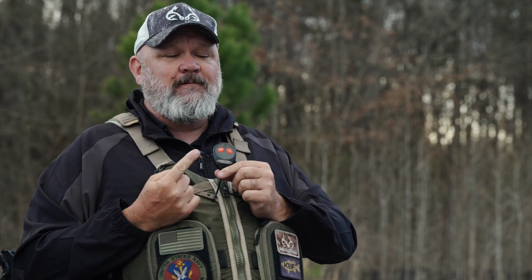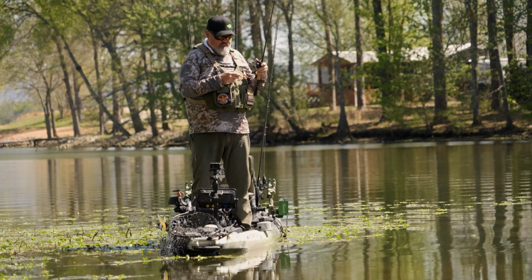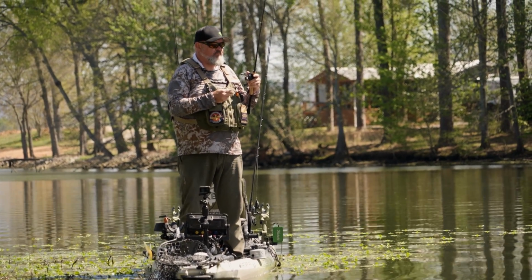I got down to the bare essentials. You want the kill switch attached. You want a whistle. You want bare minimums. And then the last but not least thing is, to make my life easy when it comes to using my power pole, I have my key fob attached directly to my PFD on a short little small tether.